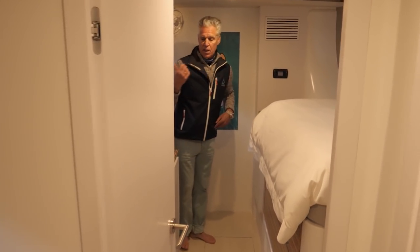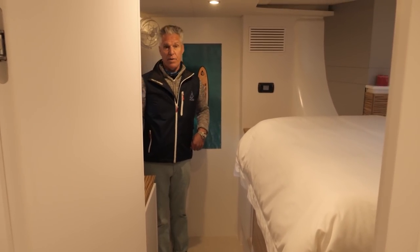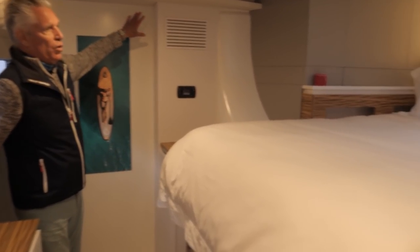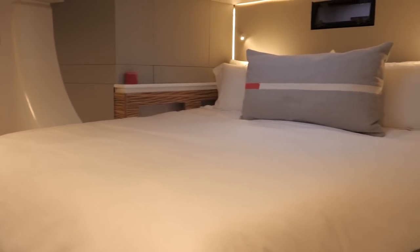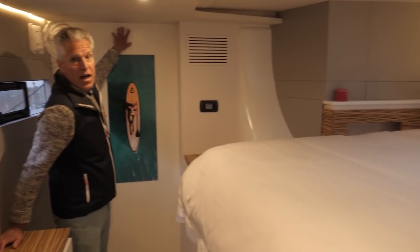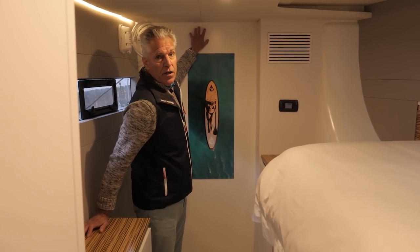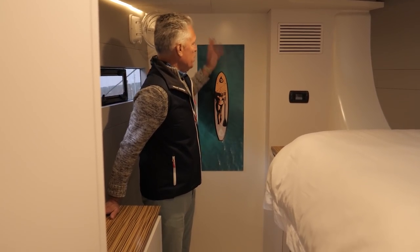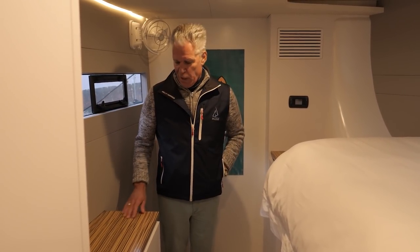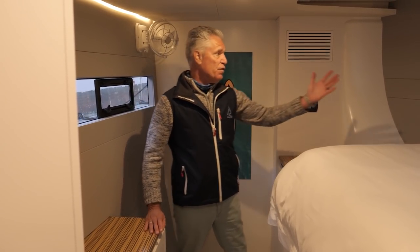And now I'm in the port master cabin. This whole bulkhead here is secured off. And we have a large deck hatch just on the other side of this, which becomes a big sail locker. We've done the boat up in a little surf art, so we think you'll like that, because we're all kind of surfers at Balance Catamarans, we must confess.